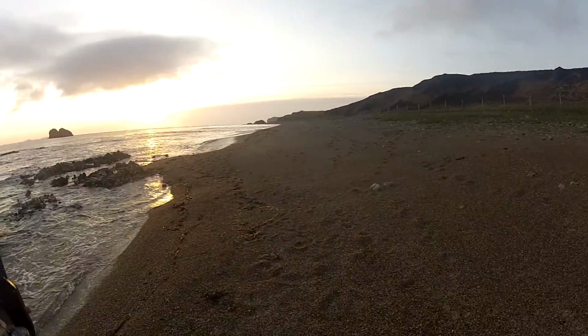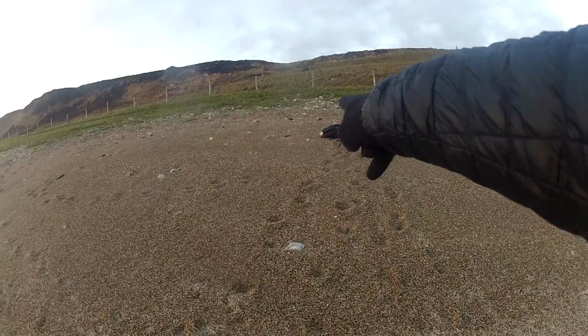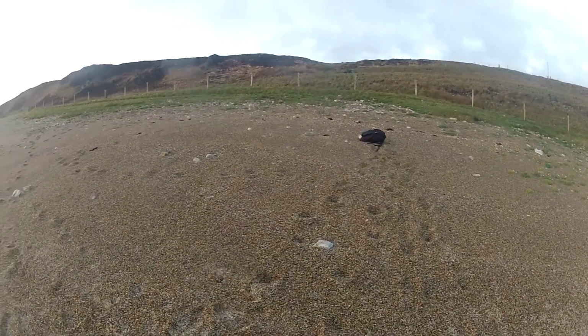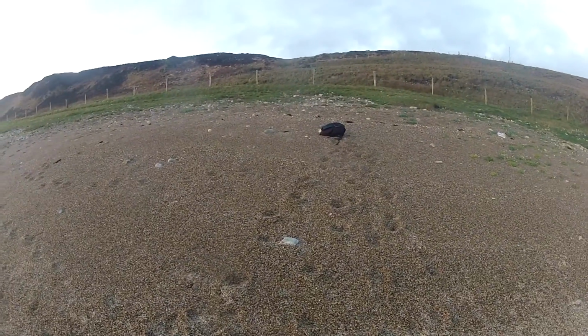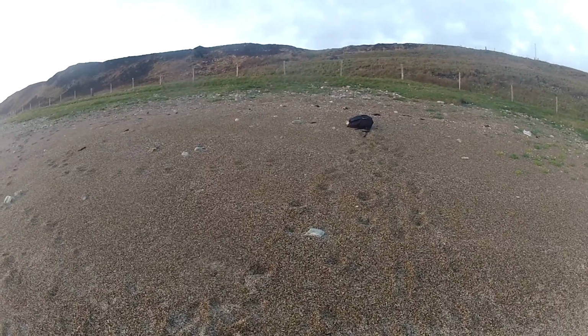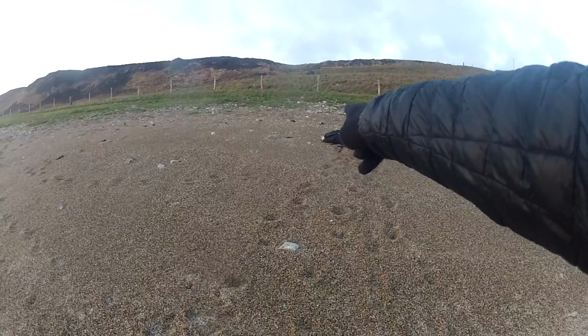Also not overly impressed with still having to leave my bag on the beach. Photographer's cardinal sin. If you have to leave your bag down on the beach, push it way, way, way above the waterline. The last thing you want is a rogue wave coming in and ruining your gear. Can't wait to get myself a bag that I can just keep on my back for coastal photography.